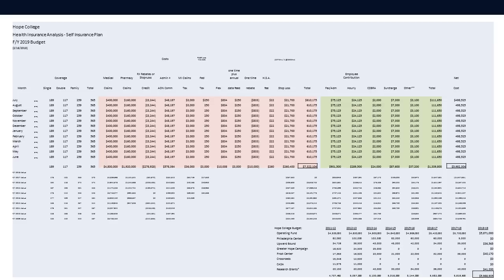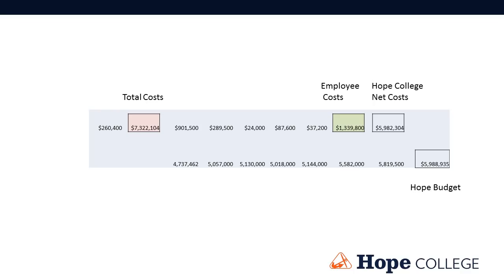What's important to take away from this screen is that whatever feeds into the pink or the red is going to ultimately influence what's in the green. So when we have a concern of something going into the pink or red, then we begin to get concerned about what we are going to do with premiums. To refocus on these numbers again, note the total cost, $7.3 million, the employee cost, and then the Hope College net cost. And the net cost has to be lower than the budget.